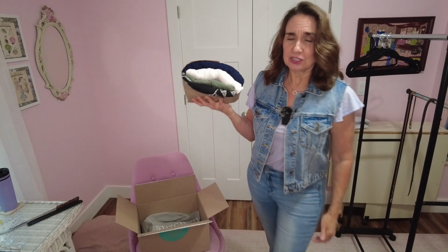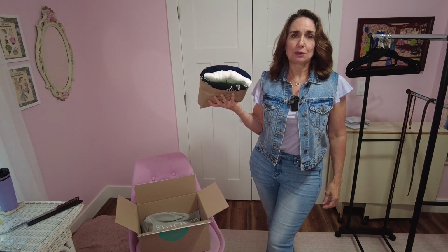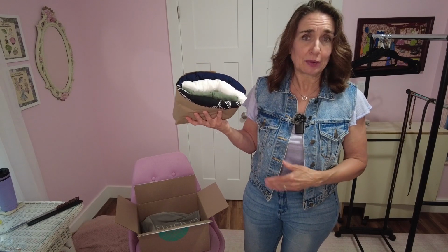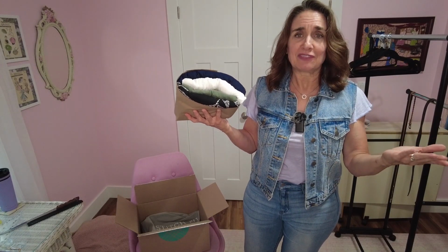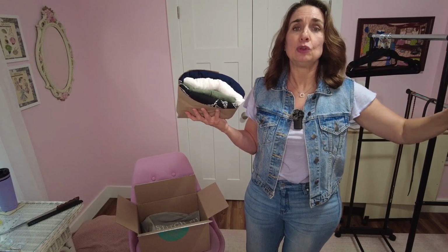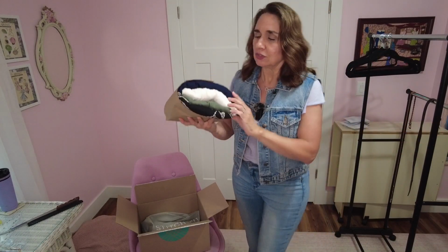With Stitch Fix, they will send you a preview before they ship your box out. You can pick up to 5 items from that preview to have put in your box as your 5 items. If you come out 5 items short, then the stylist will fill in the additional items with new things that weren't in your preview. So this is what we have.